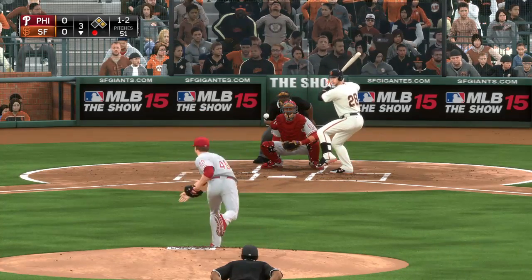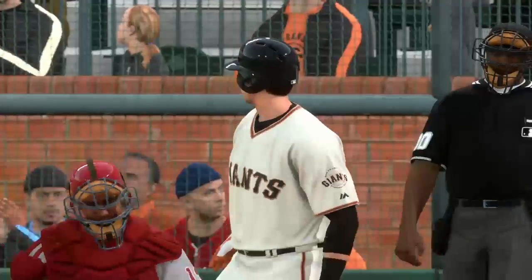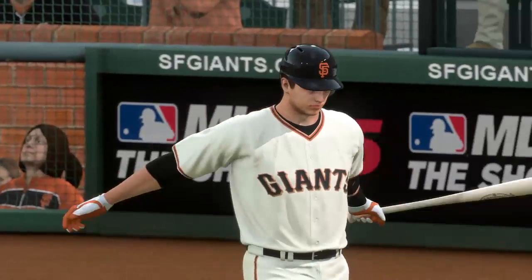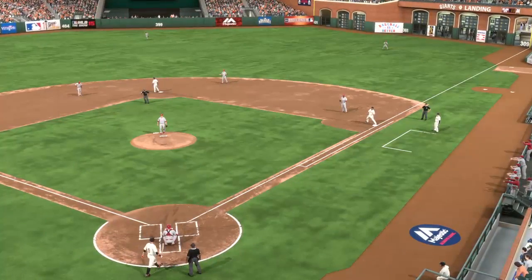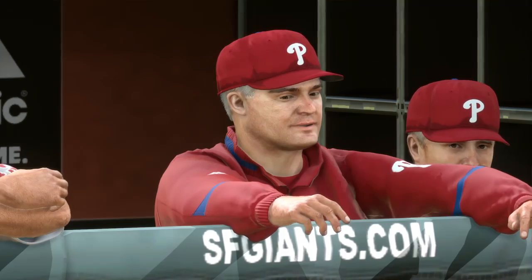Big pitch here, 1-2. Fastball, strike three called as he couldn't pull the trigger, and there are two away. Well, you talk about a big time to come up with a strikeout. Now, you still got one more guy to get through here in the inning, but now with two outs, you can take a step back, take a deep breath, and know that those runners have to stay put at first and second.